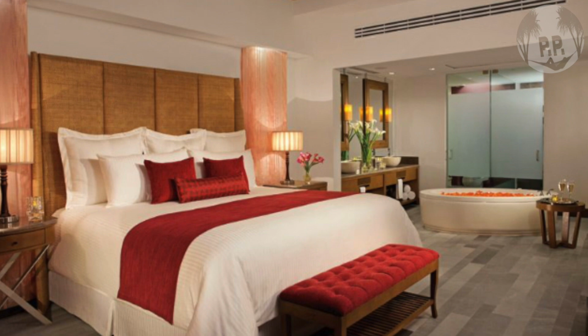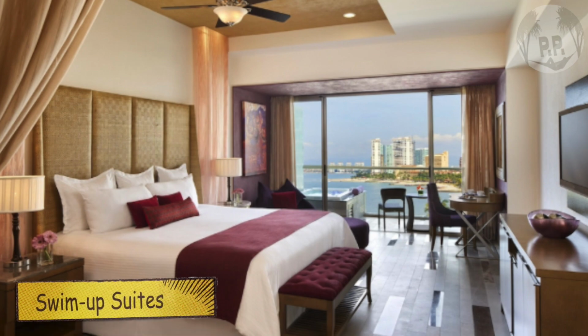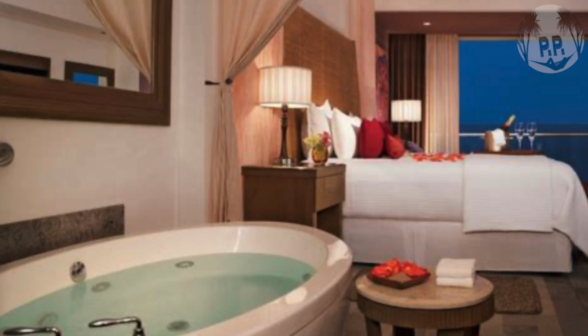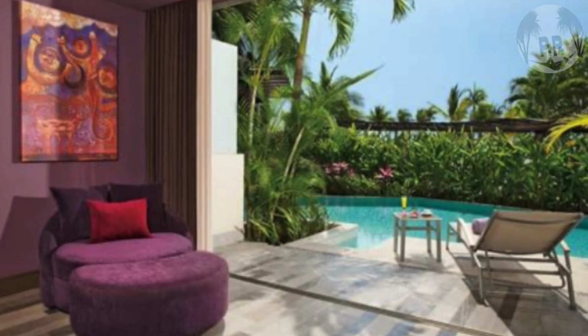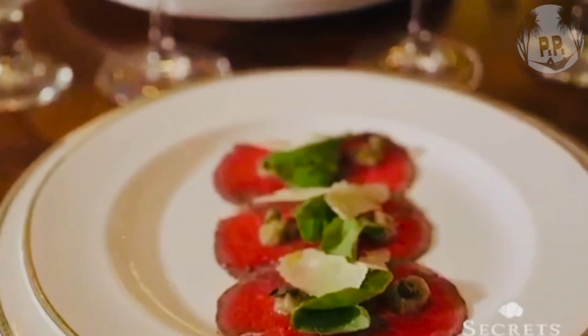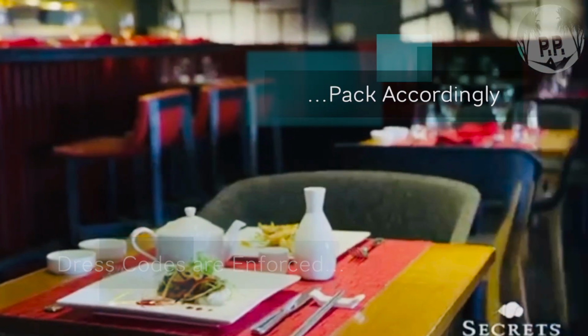The 271 suites all come standard with marble floors and whirlpool tubs, and this is a location that does have swim-up suites with a pool at your doorstep. Although, because of how most of them are positioned, the sun doesn't really hit the pools directly, unfortunately, so keep that in mind. And preferred club rooms here include butler service, late checkout, and even better ocean views. The dining here is a bit more formal than some other Secrets locations, and some of them do enforce dress codes, so just be sure to pack for dinners.